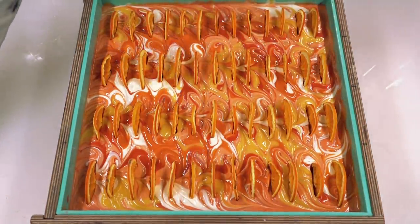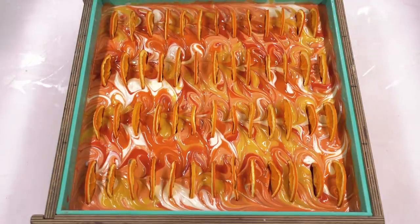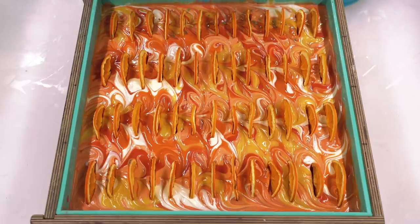It's just not as big as it was last year. Now, all the oranges are in, so I'm going to sprinkle some glitter, just a little bit down the middle. I actually had Simeon buy more glitter than I'm going to be sprinkling, but I decided I just really liked the way this soap looks by itself, so I'm not actually going to sprinkle that much. Just a little bit down the middle here.